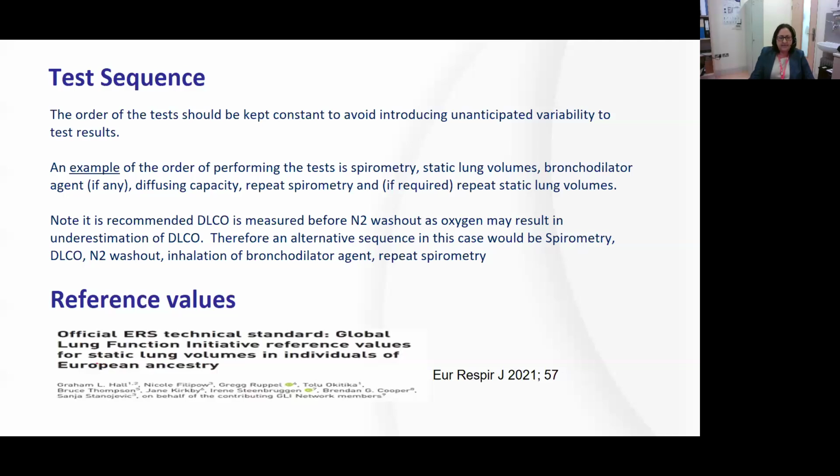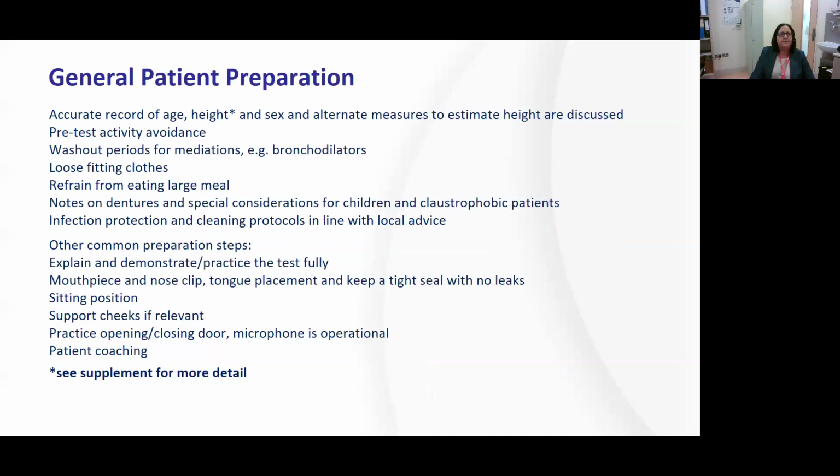So that's very important. In terms of reference values, very important again in terms of interpreting the results. The task force have agreed that the published GLI values are what should be used, while acknowledging that they really are strictly covering individuals of European ancestry. Mind you, the GLI group are always updating their library of data, and so it's something that you just need to note, that we do validate the use of these values.